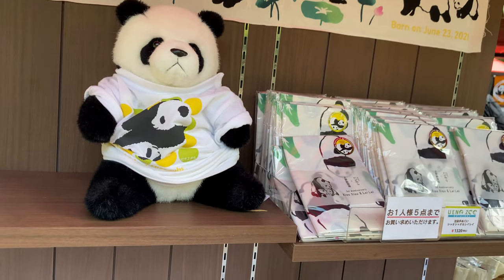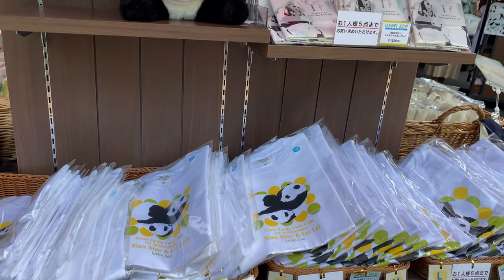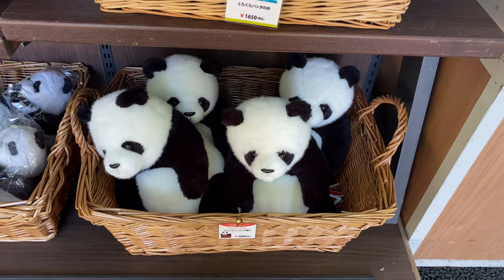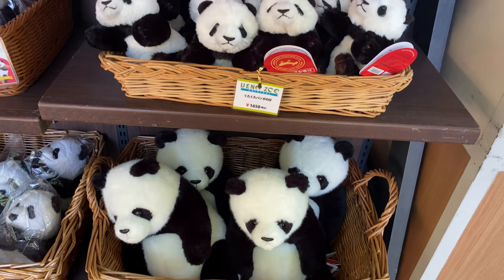One of the main attractions of Ueno Zoo is the giant panda, located in the front of the 5-story pagoda. But unfortunately, we came late and the viewing hours is already closed. So we hope next time we can take a video of it.